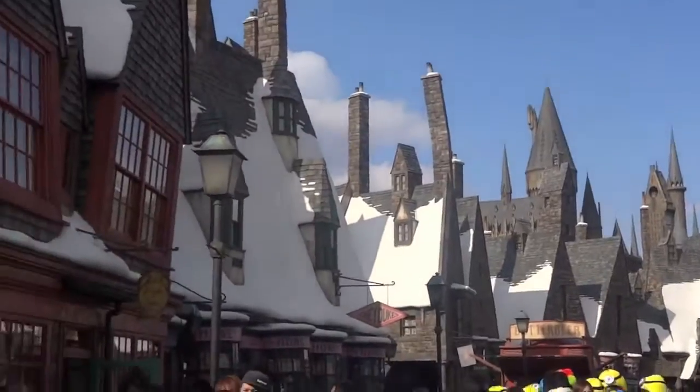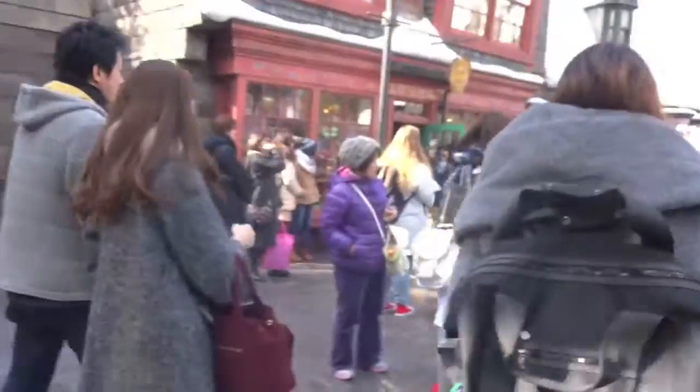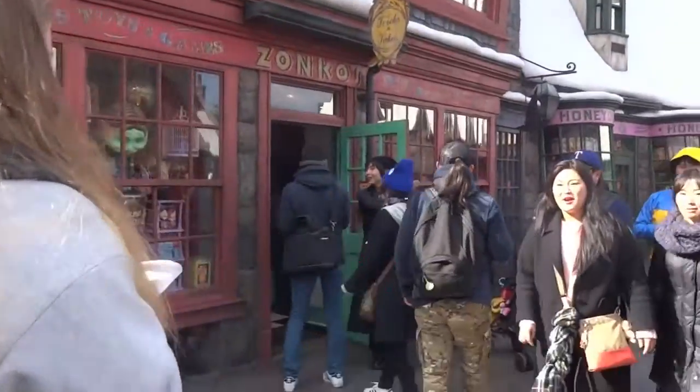Okay, guys, Hogsmeade. I'm going to film as much as I can. So here's Uncles.